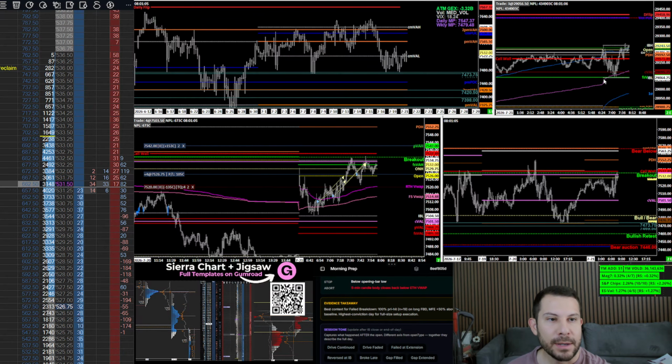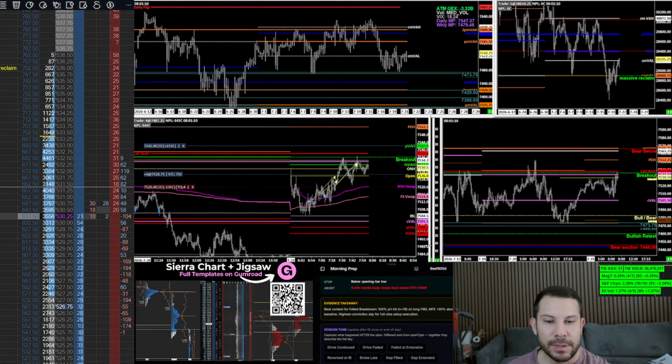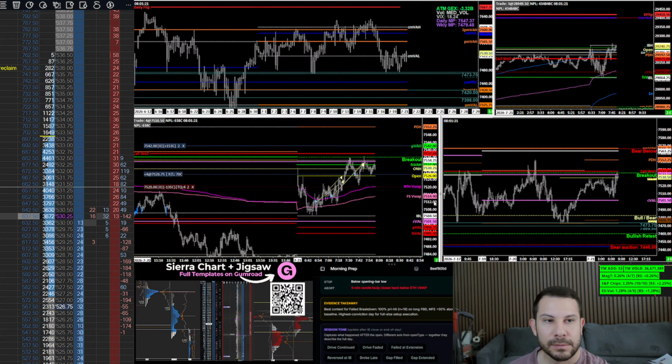I think he was about to break out. Look at this thing. Still trying to break out. Who knows if it does, but it certainly looks like it's ready. Yeah, it's holding the current month value high, or value low, sorry. Like getting ready to push into that 400 area. We'll see if it can.